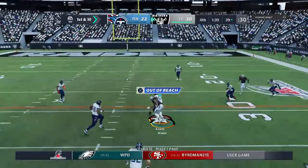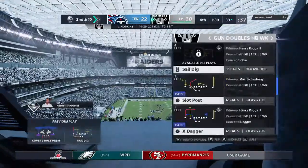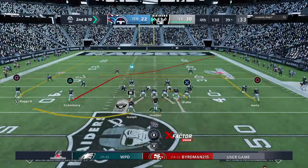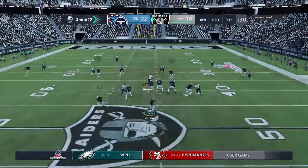Operating from the gun, Hopkins, the middle, and it's incomplete. Darren Waller, the intended receiver, but it'll be 2nd down. They've given up a few first downs on this drive, but getting the incompletion there, that should give them something to build on and maybe turn the tide.